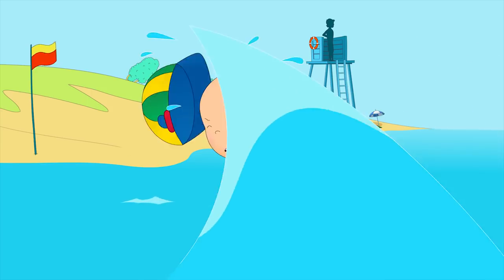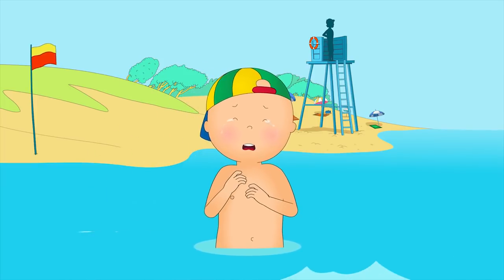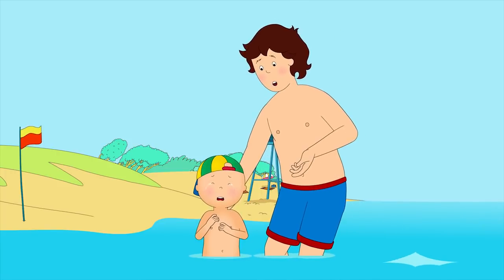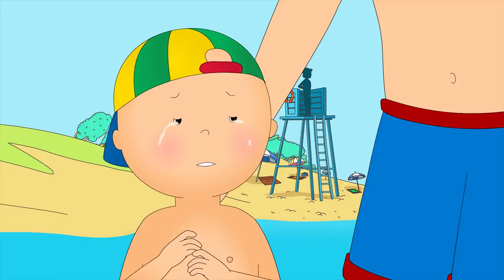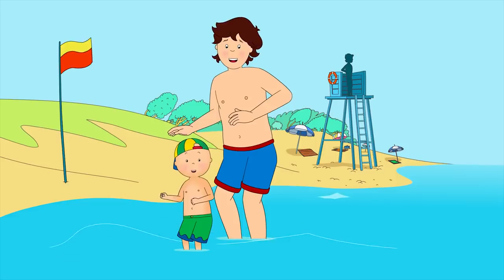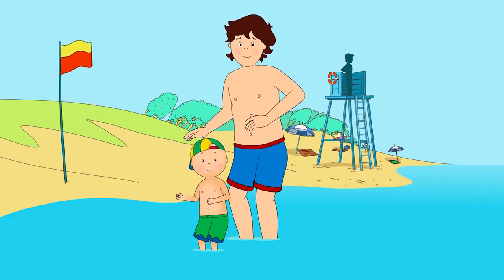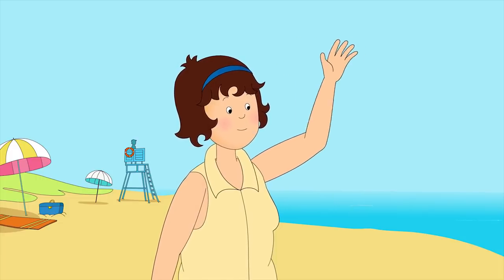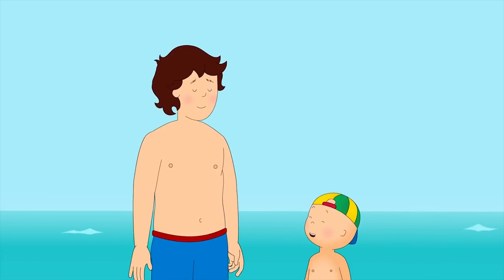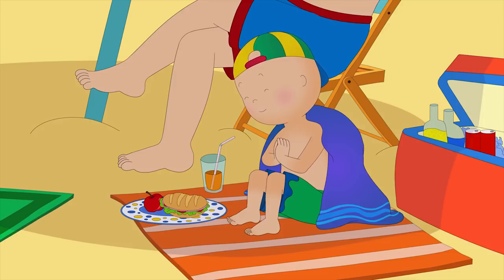Then another big wave came and took Caillou by surprise. He didn't like being under the water. Don't worry, Caillou. Let's be careful to not go too deep and watch for the waves coming together, okay? Hey, you two, time for lunch. Daddy and Caillou were now very hungry after dodging the waves. Caillou had a sandwich, an apple, and some lemonade for his lunch.